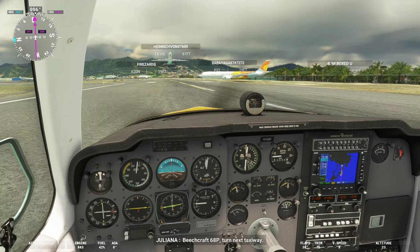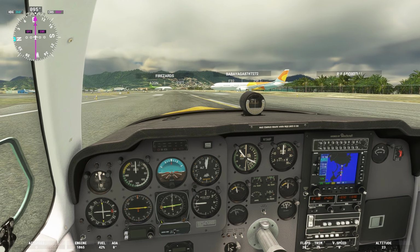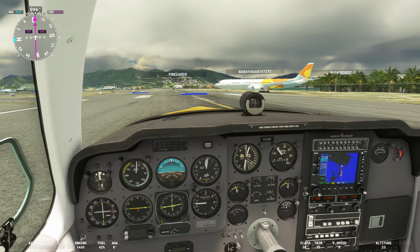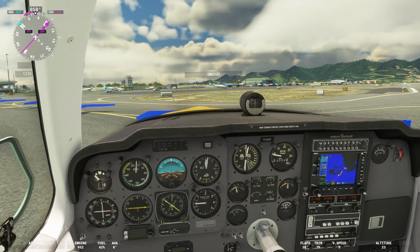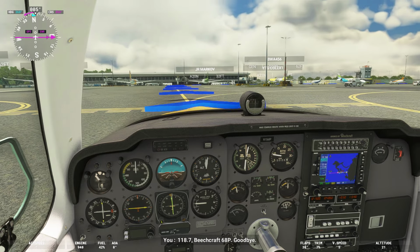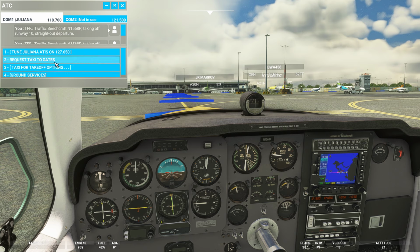Beechcraft 68 Papa, turn next taxiway. United 1951, descend and maintain 4,000, expedite descent. 4,000 and expedite, United 1951. Beechcraft 68 Papa, contact ground on 118.7. 118.7, Beechcraft 68 Papa, goodbye. United 1951, turn left heading 120. Left turn 120, 1951.